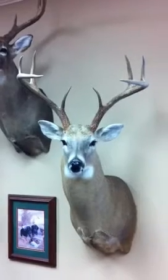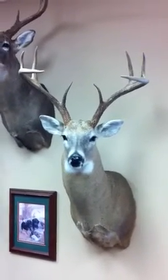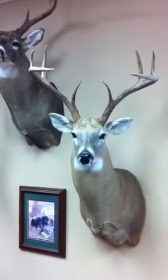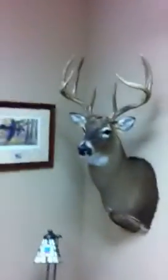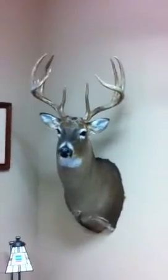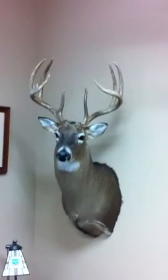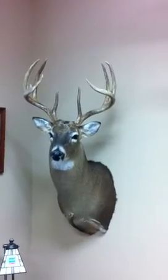And this 8 point I killed in 2010 with my muzzleloader. And he's an old deer. I had pictures of him for years. And he weighed 220. And here's an 11 point that I had killed a few years back. Probably should have let him go. He's about a 4.5-year-old buck, but he's pretty nice.